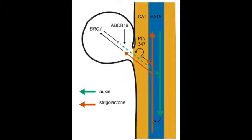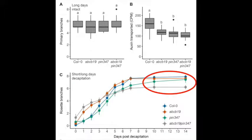In terms of interaction between the pins and ABCB19, not so sure, because we touch on that a little bit as well, where we made an ABCB19 PIN3, 4, 7 quadruple. You see some additive effects, and mainly in terms of shoot branching, you see some interesting aspects: if you don't have ABCB19, bud activation following decapitation is rather rapid, whereas if you lose PIN3, 4, 7, it's slowed down and then catches up towards the end. That gave us a bit of a hint of what might be going on.